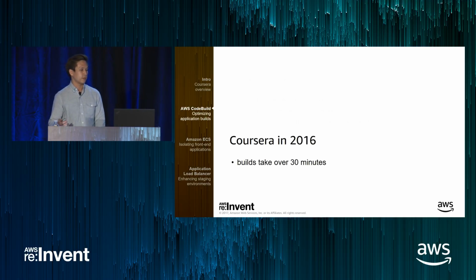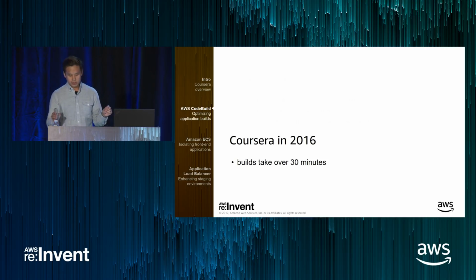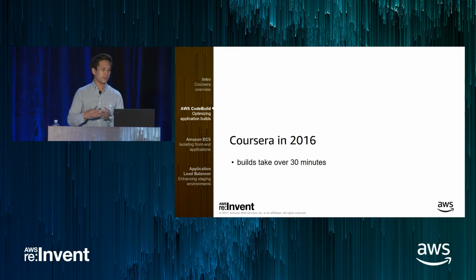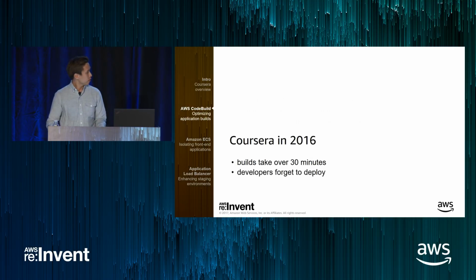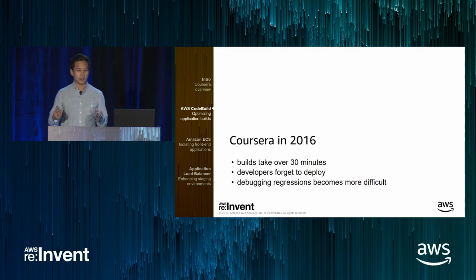And as a result of that, developers could no longer treat commit and deploy as a single task. And so they would actually end up switching to another task and sometimes forgetting to actually deploy. As a result, we had deploys that would go out with 10, 15, 20 different commits. And so if we wanted to have the regression debugging process that we had before, it just wouldn't work. We had to actually go in, investigate the deploy, see what commits went out with that, and look at every single code change within that deploy.